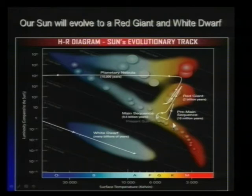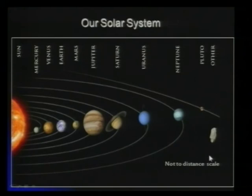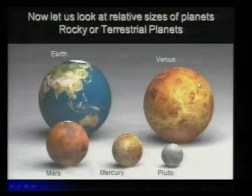Our solar system, not to scale, just to show you the general layout, is the sun, Mercury, the first planet, Venus, our sister planet, Earth, Mars. Jupiter is the big boy of our solar system, and honestly, of the 0.1% of the solar mass in the planets, Jupiter is the majority of that, more than 9/10 of that remaining. Saturn, Uranus, Neptune, and poor demoted Pluto, and other things out here that we'll talk about in a few minutes.